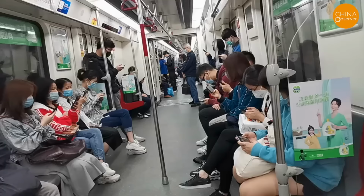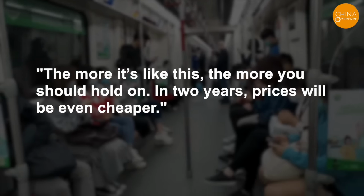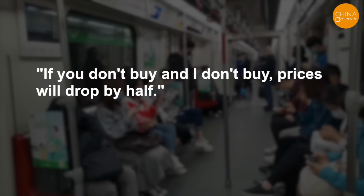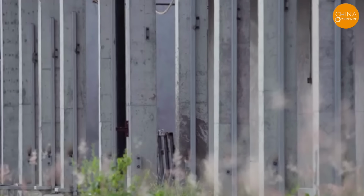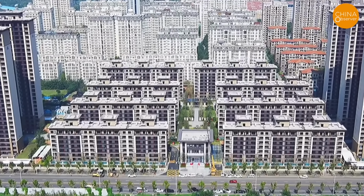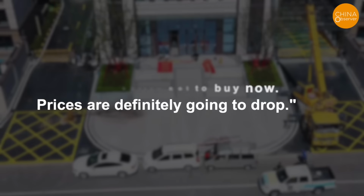Some people are saying, "The more it's like this, the more you should hold on. In 2 years, prices will be even cheaper." Another commented, "If you don't buy and I don't buy, prices will drop by half." Others added, "Hold on, in 2 years it will be buy one, get two free, and I'm waiting for rock-bottom prices." Even a real estate agent in Shanghai, after seeing the buy one, get one free news, said, "I think it's better not to buy now. Prices are definitely going to drop."